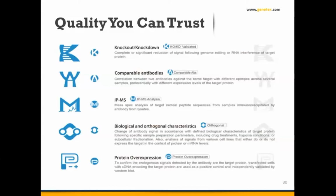And the last one is protein overexpression test. So testing the antibody on target protein overexpressed lysate. At GeneTex, this method is mainly used to confirm cross-reactivity of the antibody. So we would also confirm the antibody can detect endogenous protein expression level at the same time before it can be released. So the 5 icons here are used to label the antibodies in our catalog and website, so it is easier for customers to identify what method the antibody has been tested with.